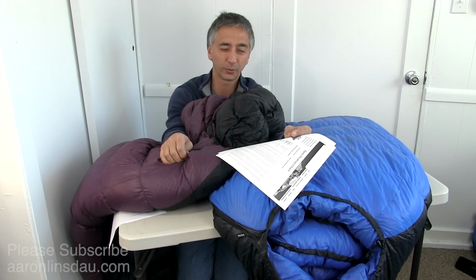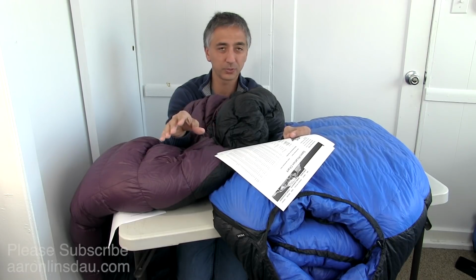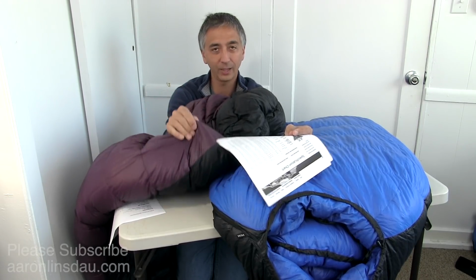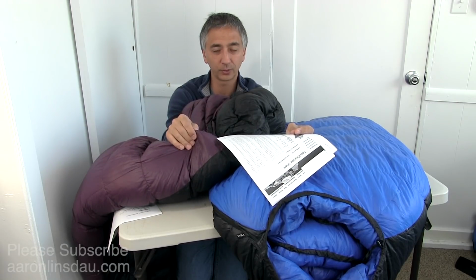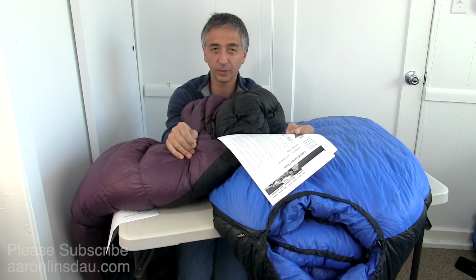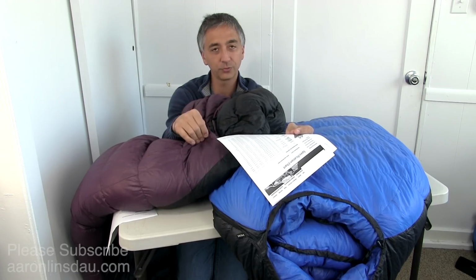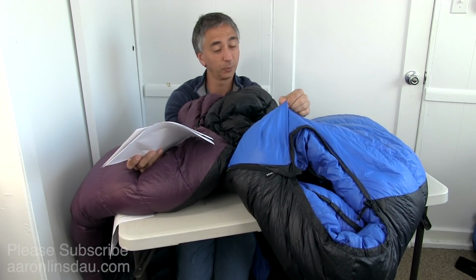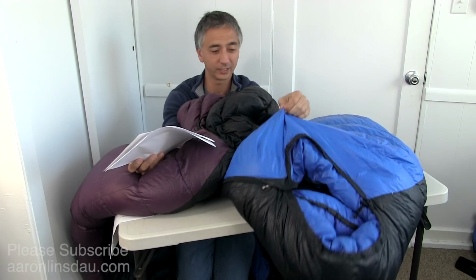So the ExtremeLite bag is really meant for a 3-season bag: summer, spring, and fall. I have used this bag in the winter down to 5 degrees. It was chilly, and it was very frosty in the morning, but the fabric handled just fine. I'll show you the water resistance in a moment. I've used this bag, the Antelope, in Greenland down to minus 25, even though the bag's only rated to 5 degrees. It was chilly again, but I survived.